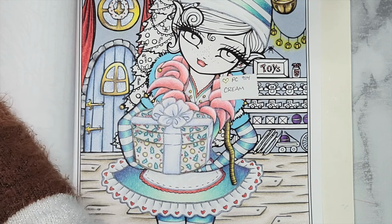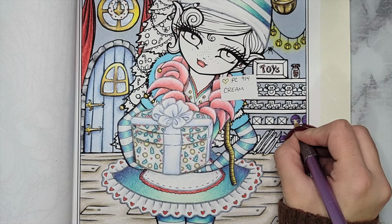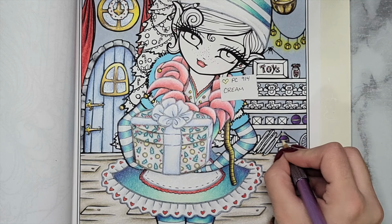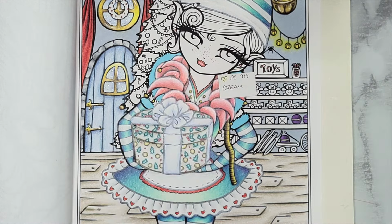I'm gonna sharpen my cream. This might be one of the last sharpens this guy ever gets. He is so tiny. Poor guy. I think this is cream number 2, maybe even 3. I use this color a lot. Okay, it's just gonna burnish those.